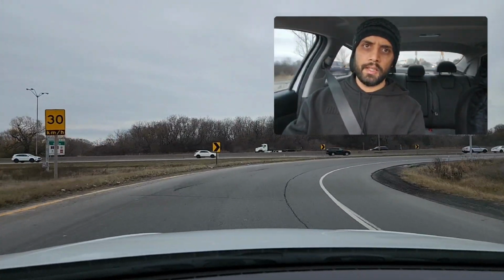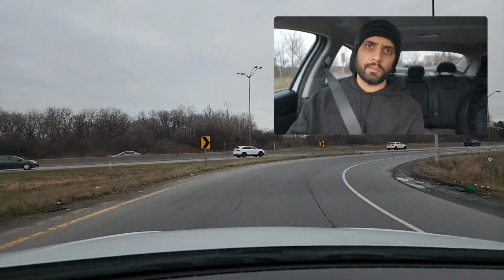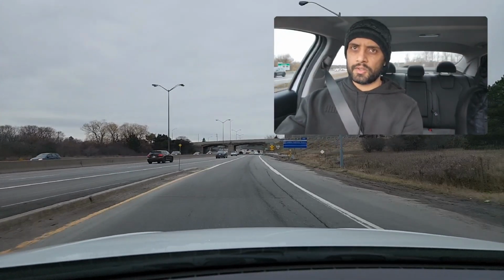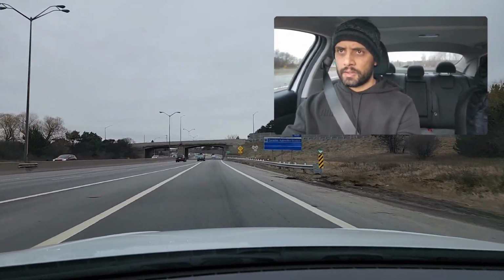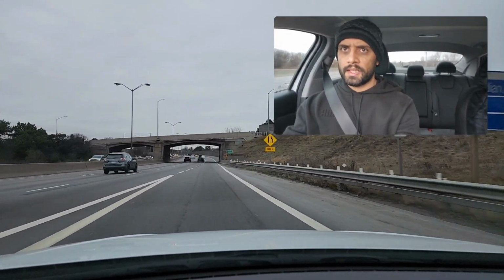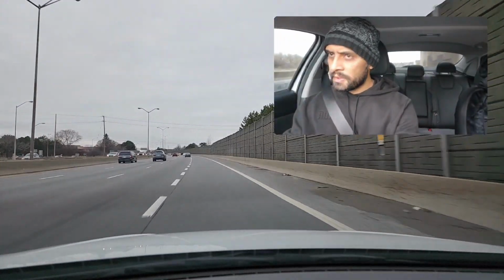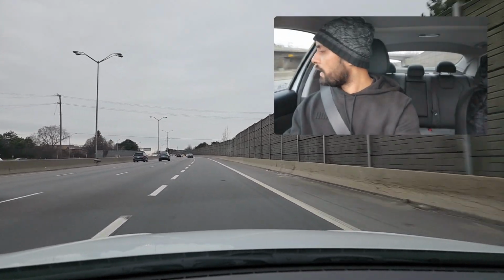So again, it's a 30 recommended speed. When it says 20, 30, 40, that means those turns are a little sharp. So be careful over there. As soon as your car is straight, speed up. It says in 300 meters my lane is gonna end, but I'm not gonna wait for 300 meters. I'm gonna do the lane change as soon as possible.